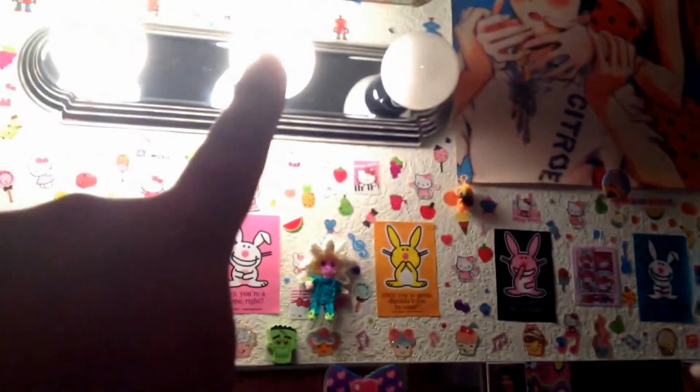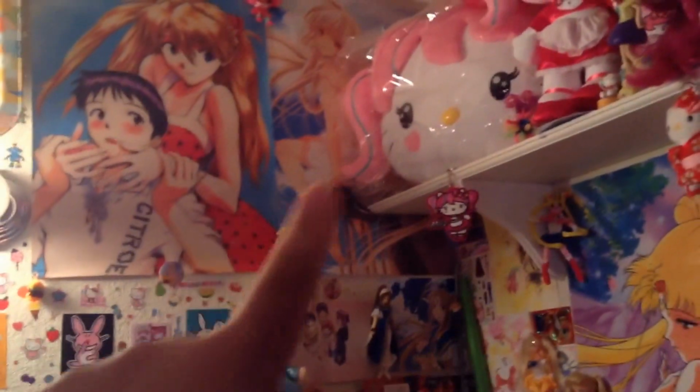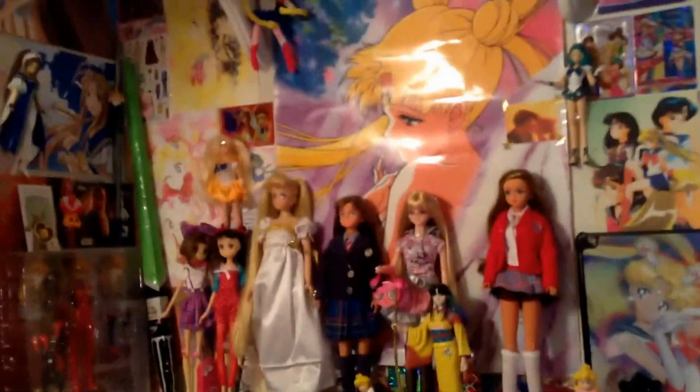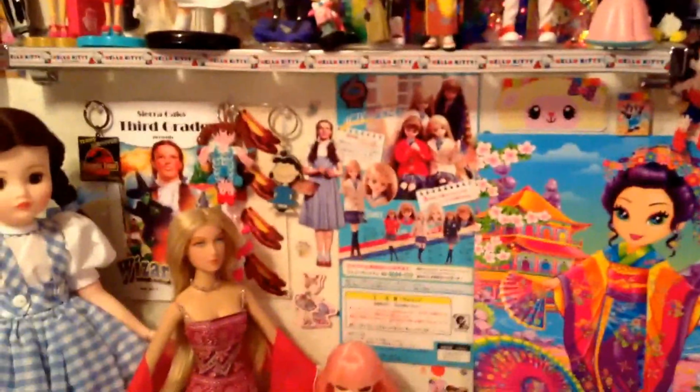Oh, one more thing before I go further. The lighting is horrible in here. As you can see, two are working, one just burnt out. So my lighting in here is completely awful. I need to get better lighting, guys. I'm going to have to break down and just get myself some lighting.